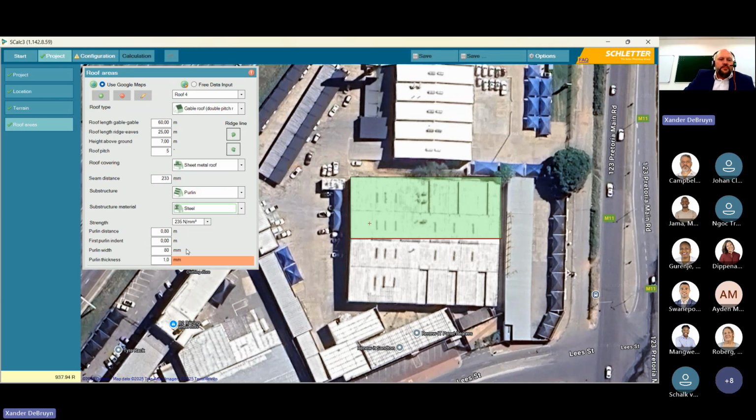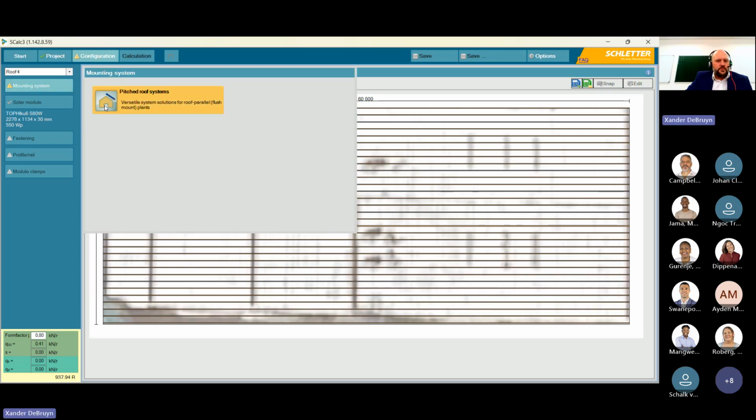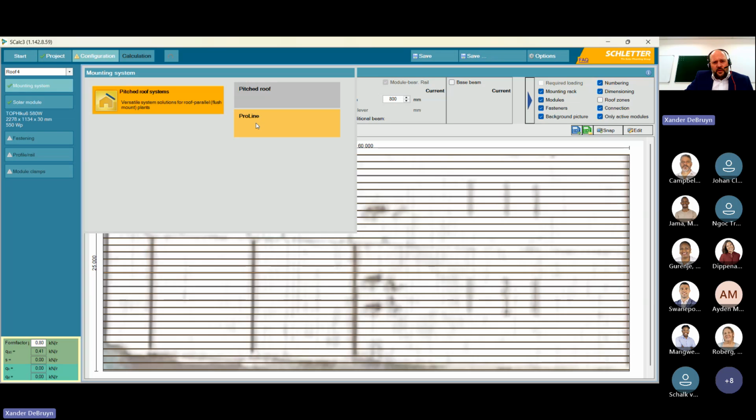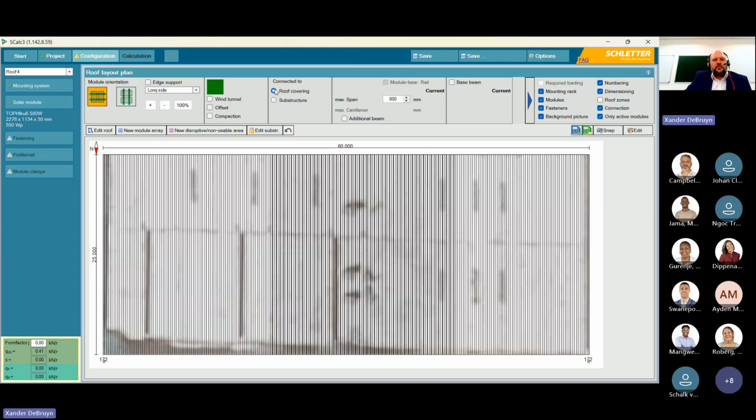So we change that. Maybe 3 millimeter steel, but since we're not going to mount to the substructure without hanger bolts, it's not that important. So first important step now, choose our mounting system. It's a pitched roof and we're using Proline. Next important step, we're not mounting to the substructure, we're mounting to the roof covering. So we have to select that.